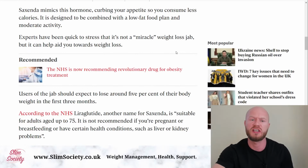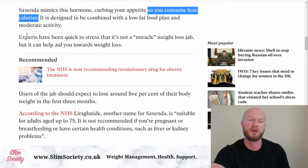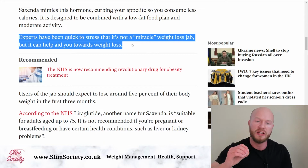Saxenda mimics this hormone, the GLP-1, curbing your appetite, which it seems to do successfully in studies, so you consume less calories. This is a very important point. And then as you can see next down in the article, it says experts have been quick to stress this is not a miracle weight loss jab, but it can help towards your weight loss.